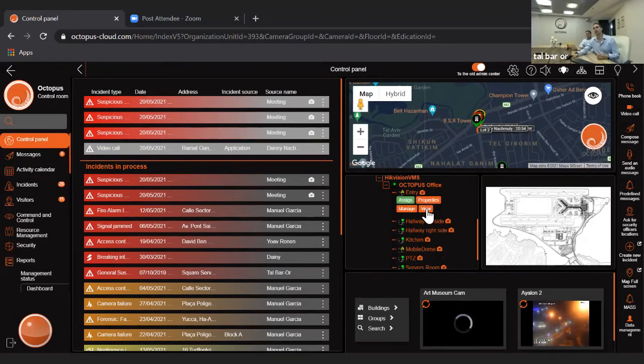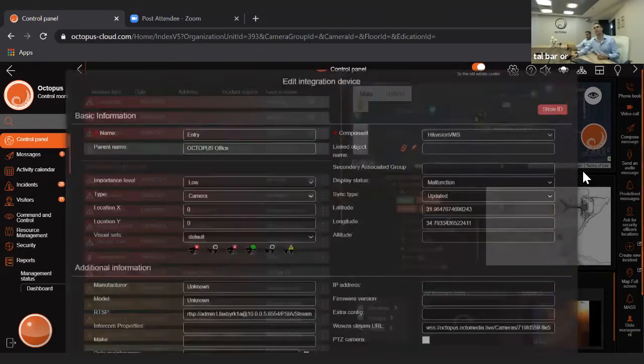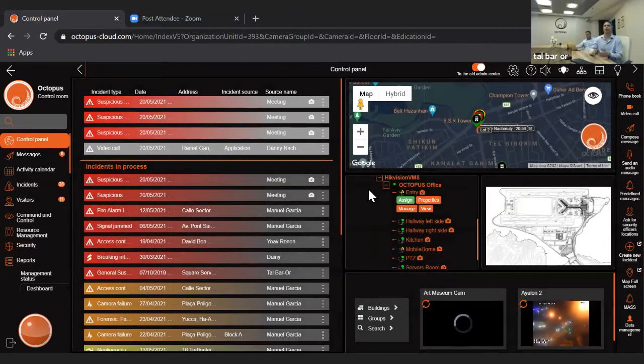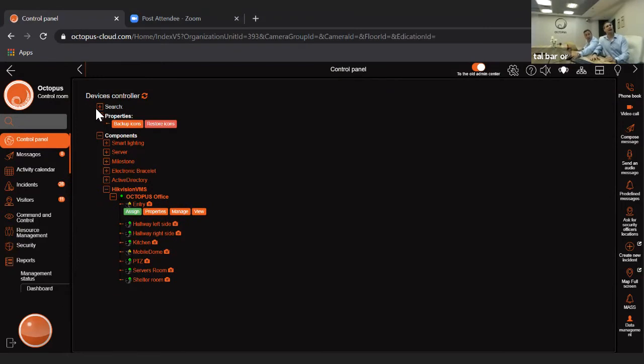The status is shown as part of the properties. If you have a status of disconnect or malfunction, we'll show you the root cause analysis of why that device is not working. Is it a matter of power? Is it a matter of network? Is it a matter of the entire NVR failing? So you'll have both an event, and also a dashboard in the BI system that shows you the overall SLA of all your components.